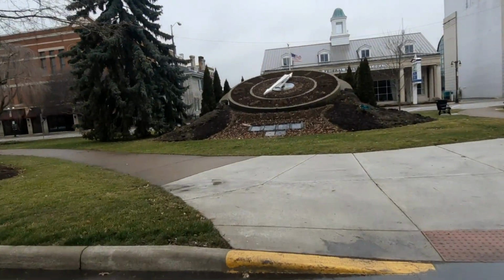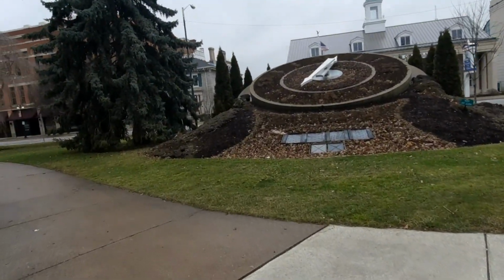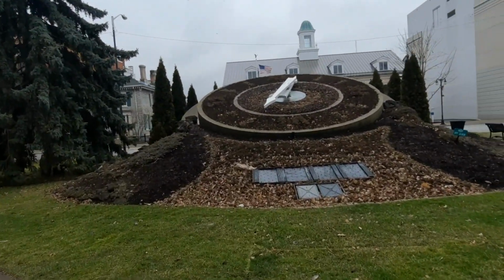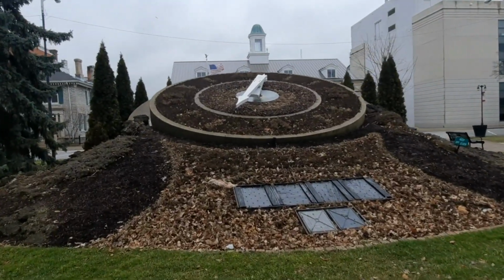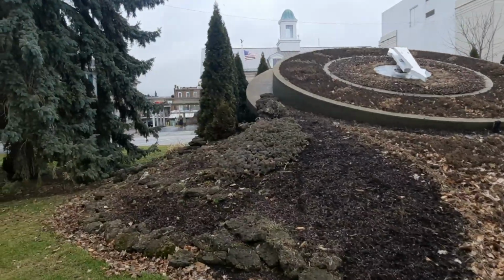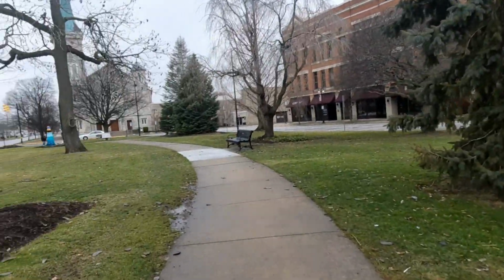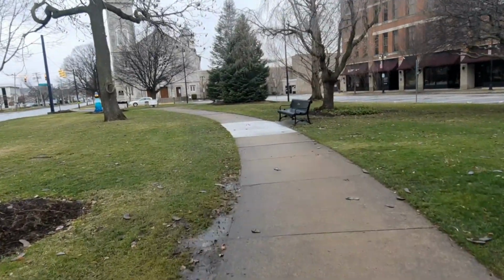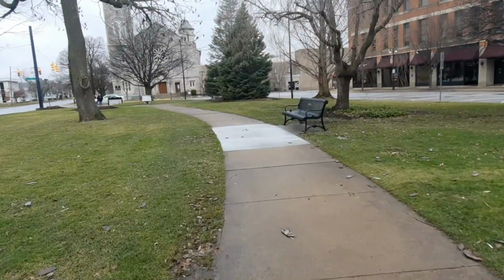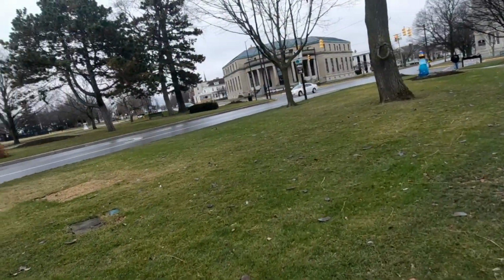There used to be numbers on it. I don't think the numbers are there anymore. Still kind of cool though. And then there's a little lighthouse up here on the corner. You got a couple little tiny lighthouses.